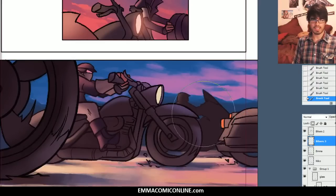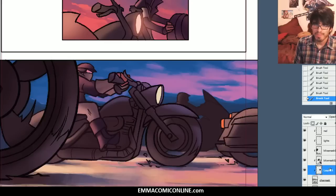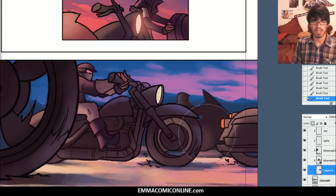Kind of. Wait, let's... Yeah, I kind of like it pushed back even further. But shoot, that doesn't look as good with the wheel there. It's okay, we'll figure this out together. Let's go ahead and just drop in a little bit more light here so we can bring that wheel out. I think that's all we needed.